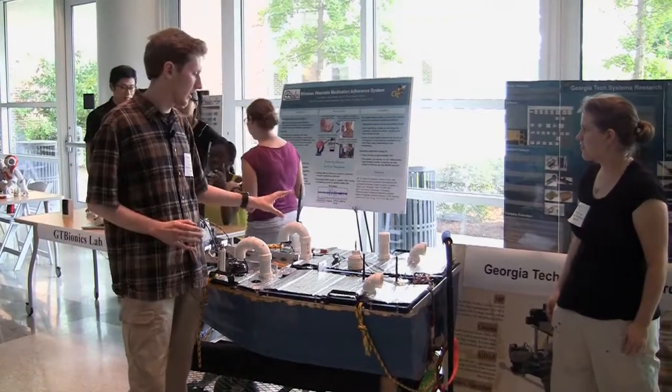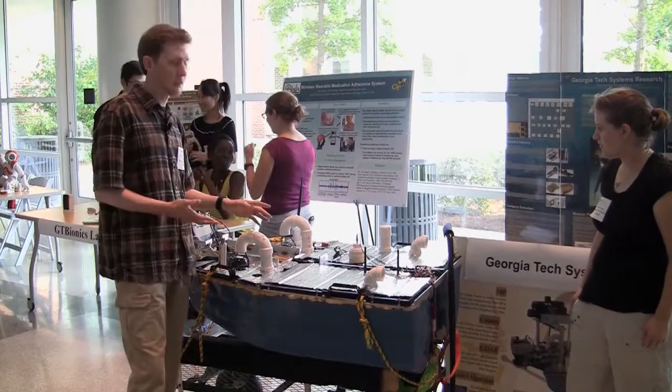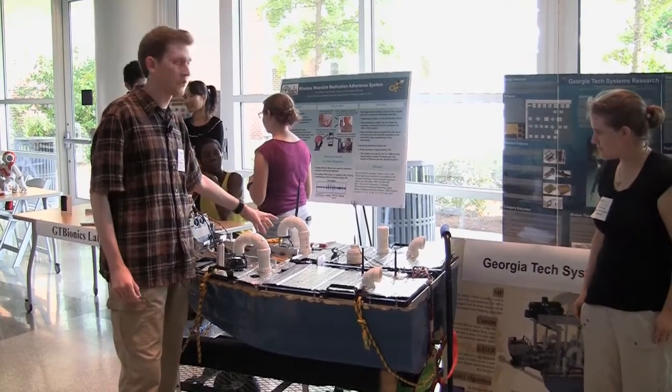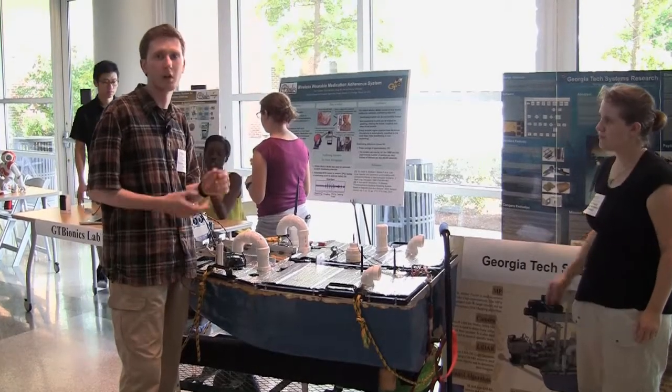We also have a redundant control system for if something fails, since this is an experimental platform, things do go wrong. So when that happens, we have a redundant control system that allows us to just take control with a remote and drive the vehicle back to shore.